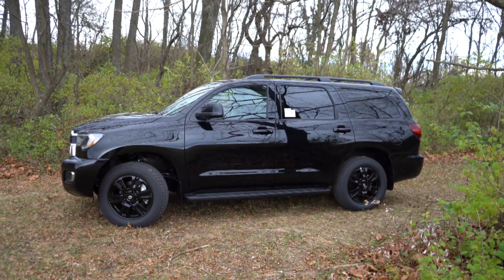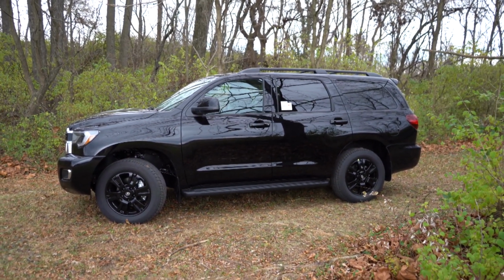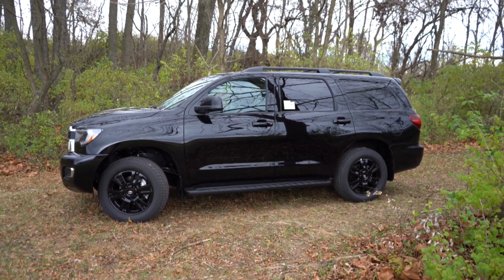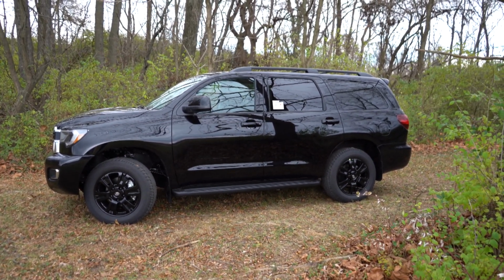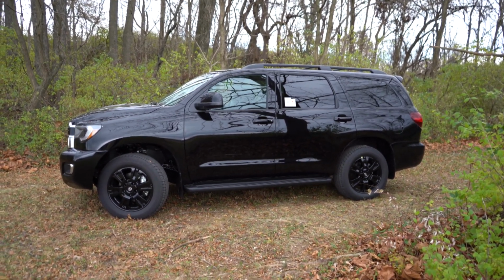All right, so now since we are around to the side of this one, low profile roof rails coming for all trim levels, and they're going to be finished in either black or chrome, depending upon the trim level that you go with. So we have all the black accents, in case you guys didn't notice that already, for the TRD Sport. So that's what you're looking at right now.